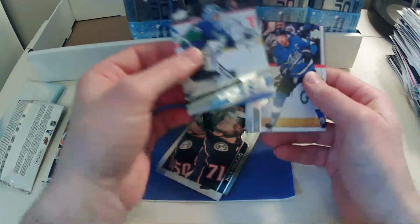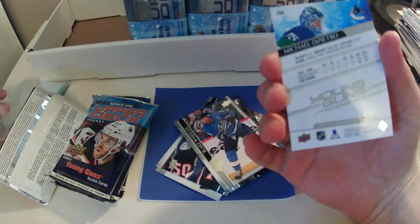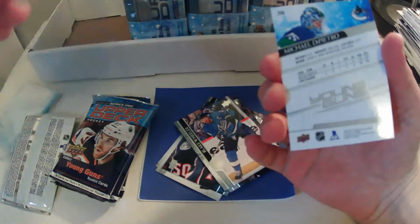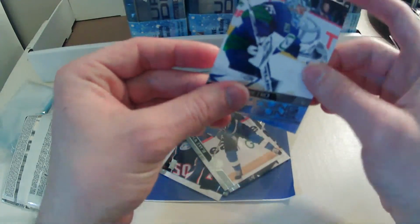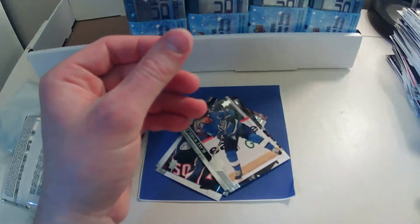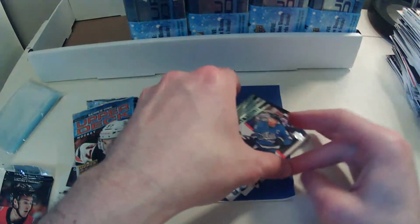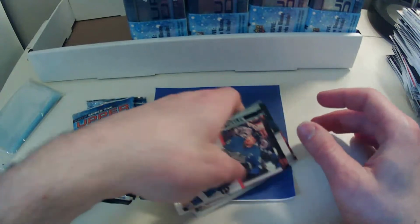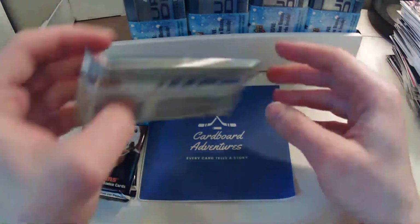Michael DiPietro. So I know he hasn't had too much luck in his 2 NHL games so far, but I know he's a decent prospect. So goalies sometimes take a little longer, so hopefully he can figure it out. And Vancouver is going to Christopher.